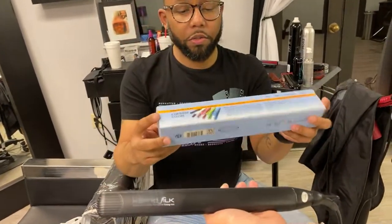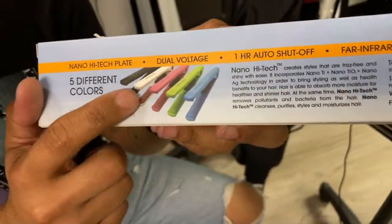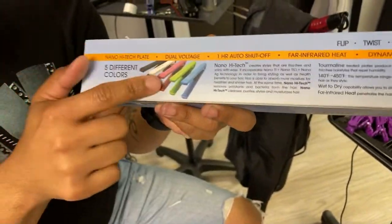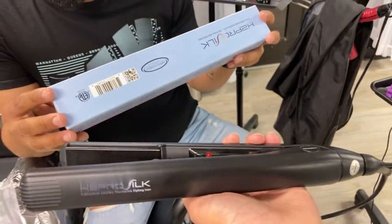And they come in these colors right here. So they come in these colors. Give them white, pink. Now, I don't know what they have on the website, but I do know they come in these colors. And this is the black one, of course. Yeah, but I like the black.